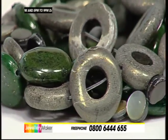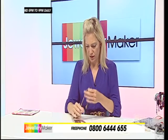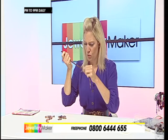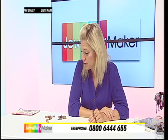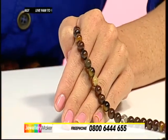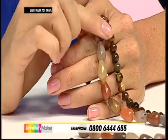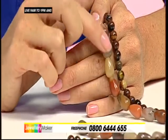Right. Now, another three-strand pack. Woo! Right, here we go. Coffee Jasper? I think it's Coffee Jasper. Petrified wood, I do beg your pardon. Petrified wood plain rounds. You're also going to be getting pear drops, plain beautiful pear drops of gorgeous Botswanan agate. Quartzite. So quartzite and petrified wood.